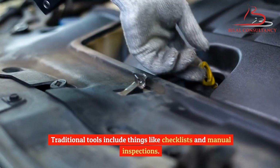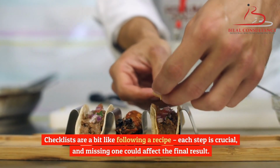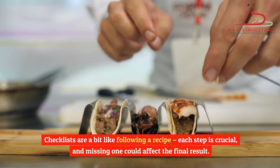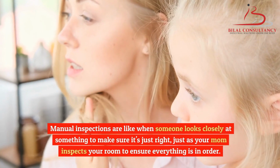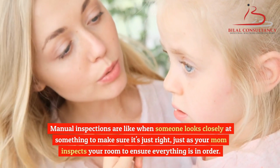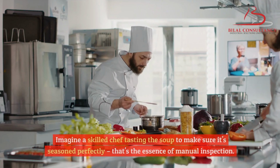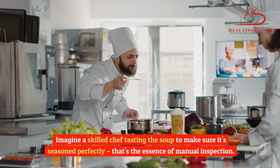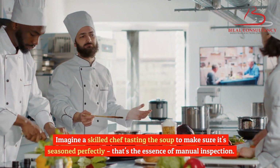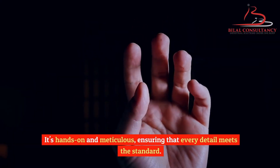Traditional tools include things like checklists and manual inspections. Checklists are a bit like following a recipe. Each step is crucial, and missing one could affect the final result. Manual inspections are like when someone looks closely at something to make sure it's just right, just as your mom inspects your room to ensure everything is in order. Imagine a skilled chef tasting the soup to make sure it's seasoned perfectly. That's the essence of manual inspection. It's hands-on and meticulous, ensuring that every detail meets the standard.